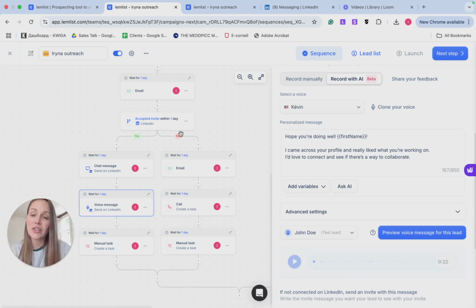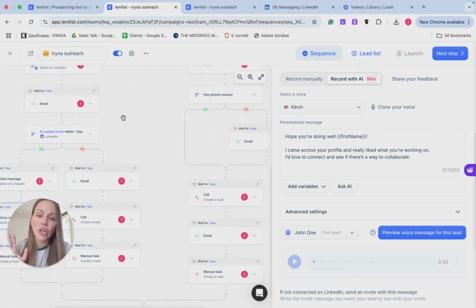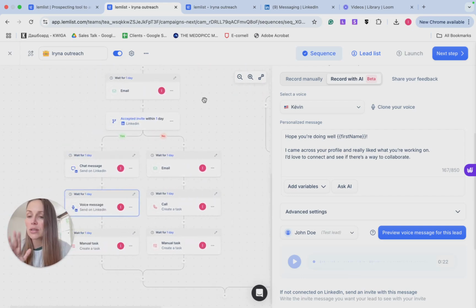Lemlist has released a new functionality which allows you to record your voice and then clone it and use it for various customized messages. So I'm now on lemlist. This is the new feature which is currently in beta, but I think you can already start using it. And I'm on my campaign, which is multi-channel: email, LinkedIn, manual tasks, calls, and everything. Now you're able to add a voice message.